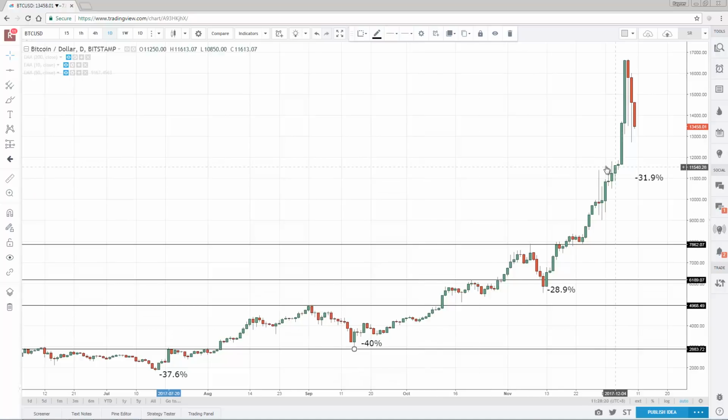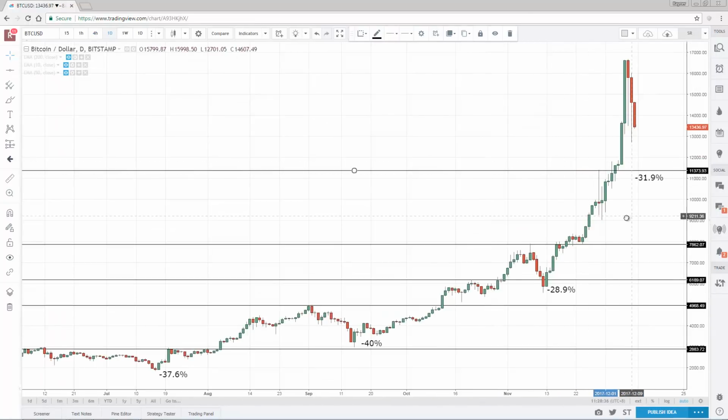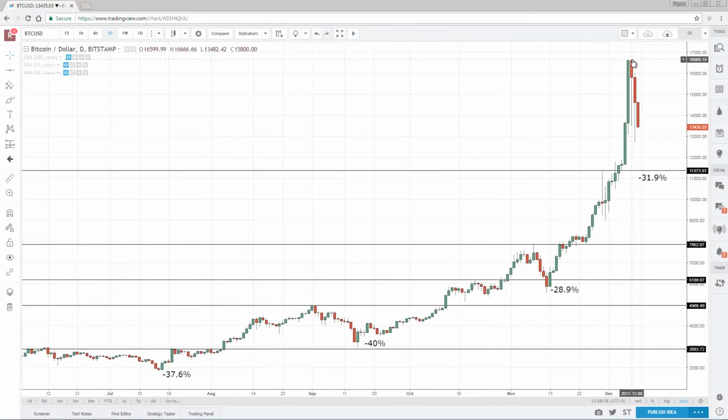Another one here, I see this is not exactly a very obvious level, but I see one here, previous resistance turned support. I think if you go down to the 4-hour time frame, this will be much more apparent, as you can see over here. Previous resistance, this is an area of resistance. Another thing to note is that from this high down to this previous resistance that could become support, it's about a 32% retracement, which is within the range that Bitcoin tends to retrace historically.